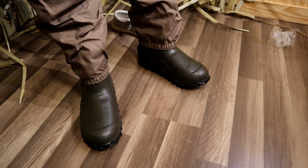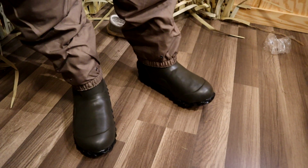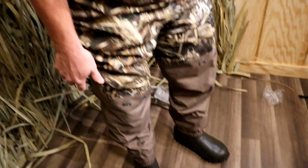Nobody wants to be walking through the marsh or through the flooded timber in some mud and muck, and then you pick up your foot and your foot pulls out of your boot because the boot's a little bit too big. This boot does fit true to size, so I'm not going to have to worry about those type of issues when I'm walking through a marsh or the flooded timber.